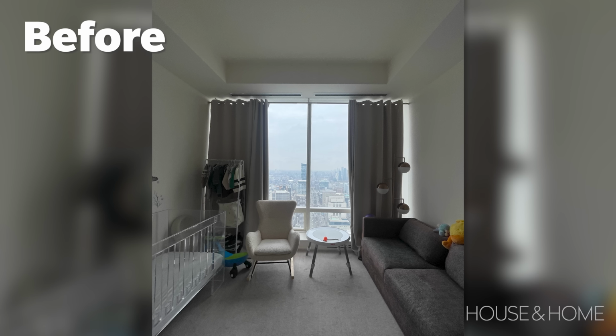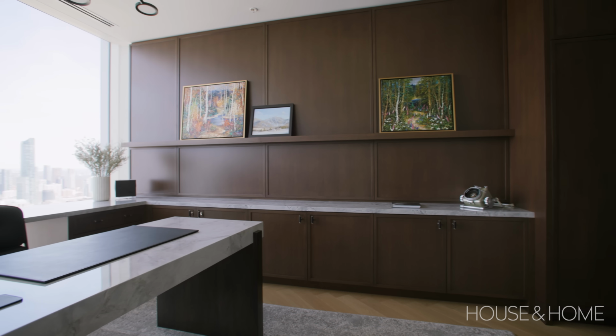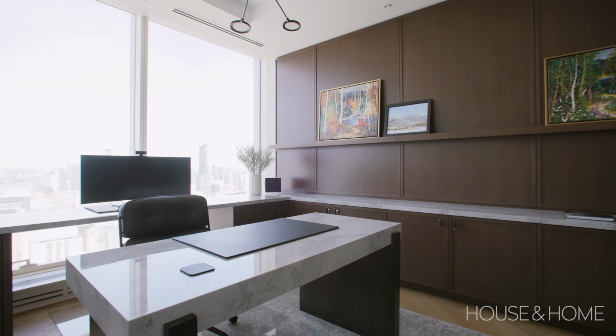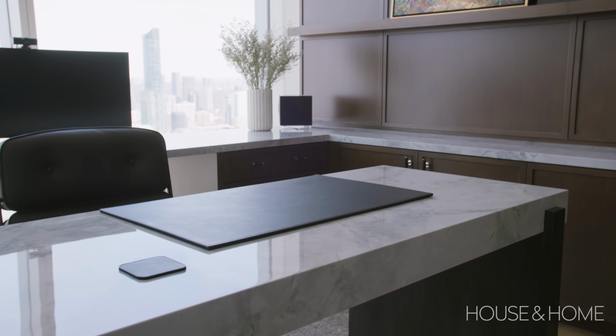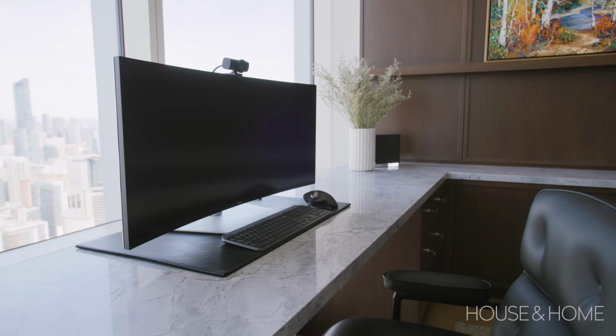In the study, he did have a couple of requirements. He did tell us that the way he works, he does need two desk surfaces because he likes to read at one desk and then be on a computer at the other desk. That's why you'll notice we did a freestanding desk centered in the room and then a desk along the perimeter facing the window, which he chose to put the computer on.